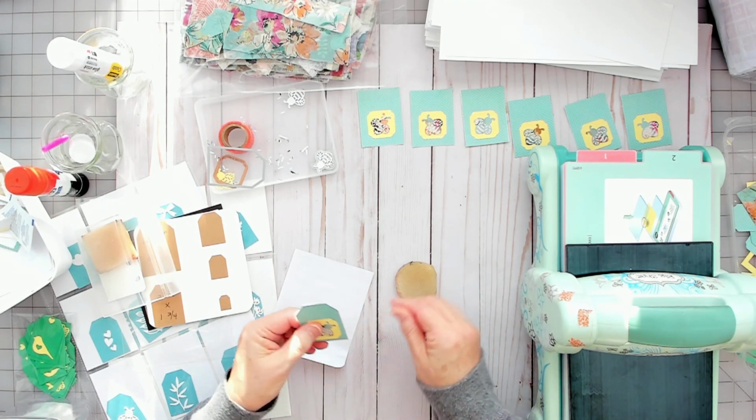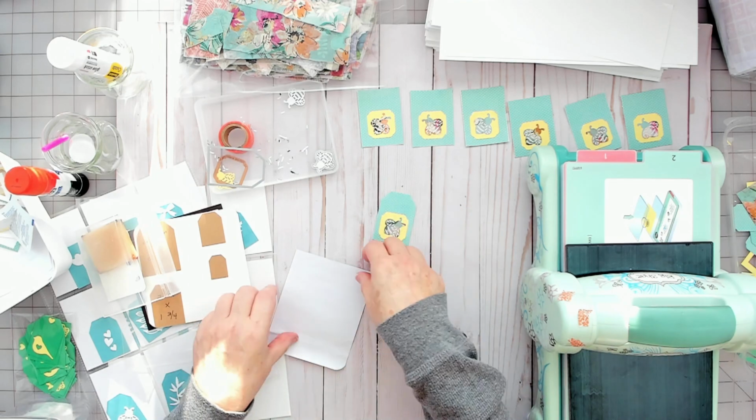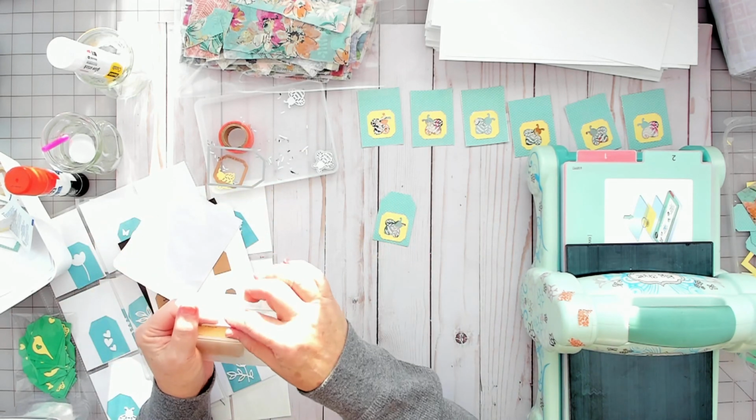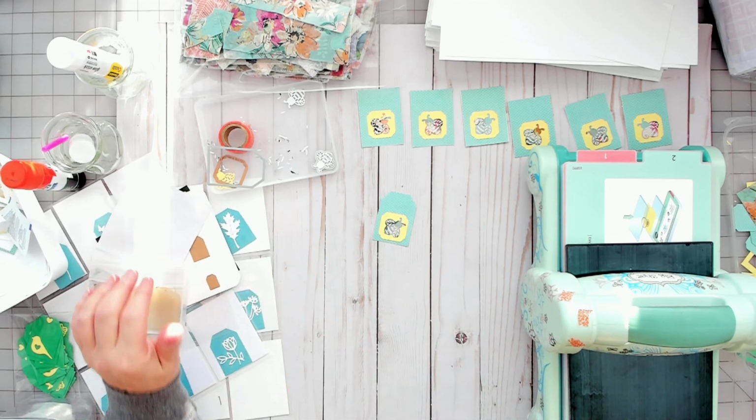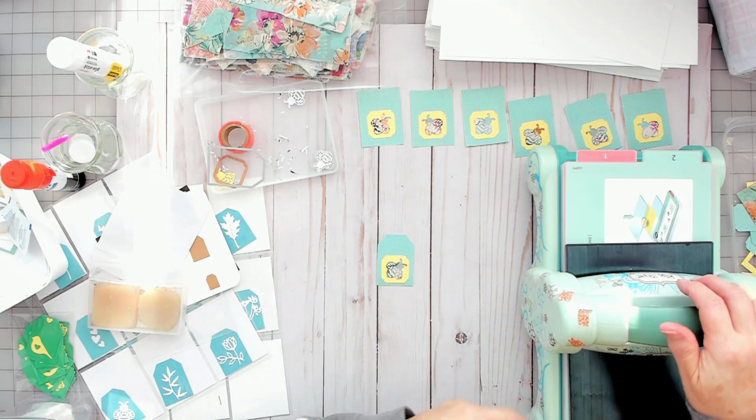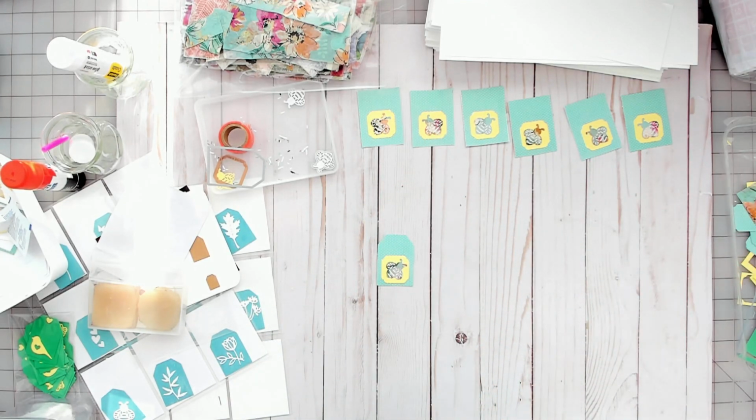So there's that. It looks a little crooked, but it'll be alright. I'll have to let these dry and then I'll cut them out.